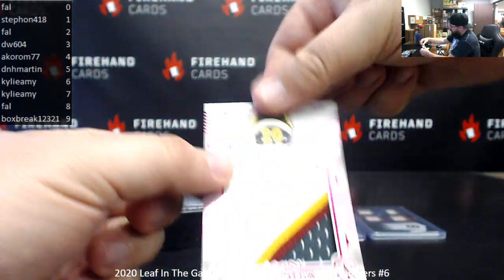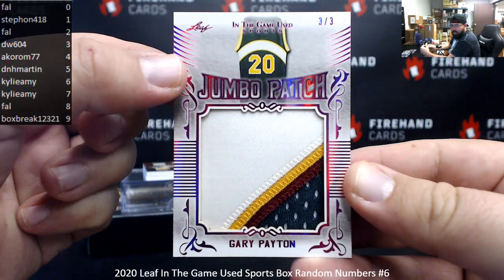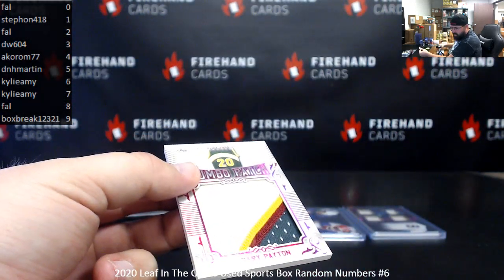Got a jumbo patch here, the glove. Gary Payton, 3 of 3. It's going to DW604.